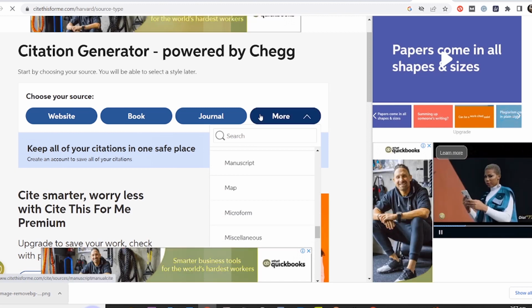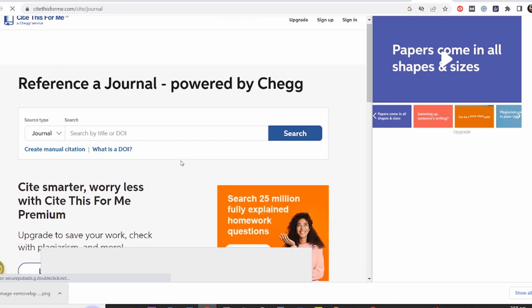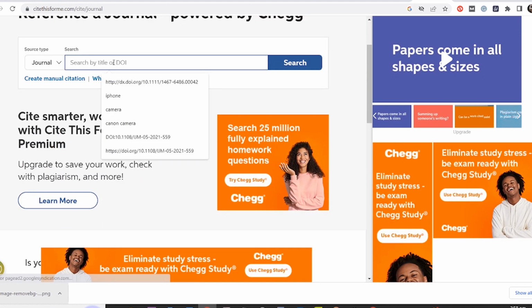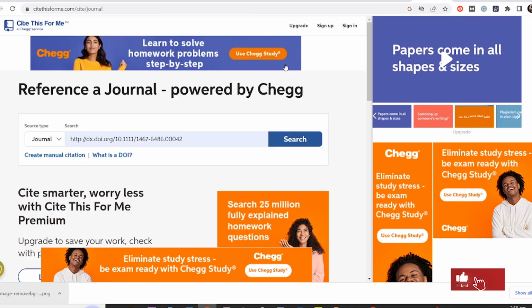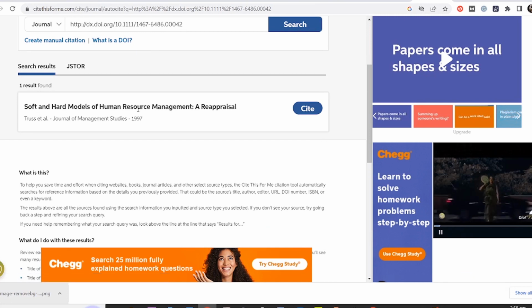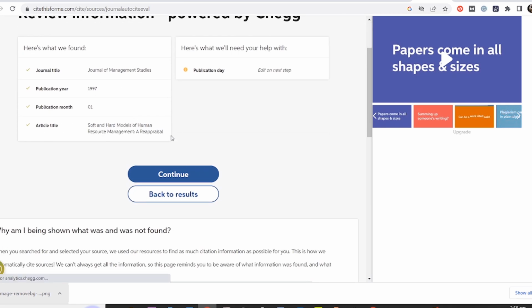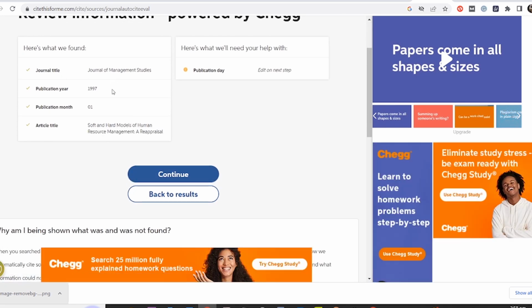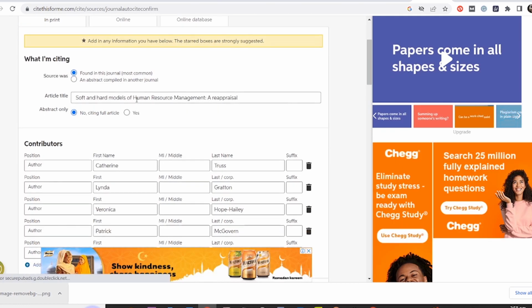But I want to cite a journal, and then you can just put the DOI of the journal. Let me just use the one that I've used before. So I put it and then I search. So it's going to use the DOI to search for the journal, and then I click on search, and then if the information is correct, I will click continue. If not, I will click on back to results, but it's correct. I click on continue, and then these are all the information. I just have to confirm they are all correct as well.